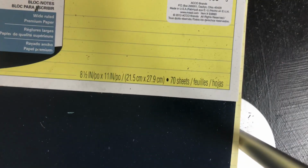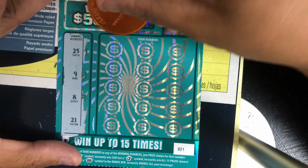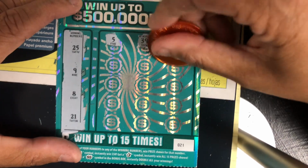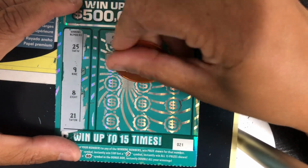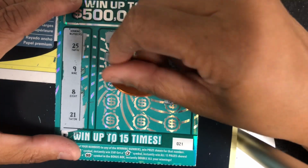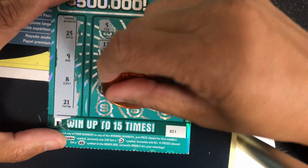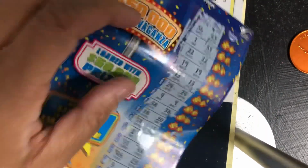Okay, last $5 ticket. Then we go to the $15 ticket. Okay, ticket number 21. All right, got a 25, 9, 8, and 21. 5, no 5. 39, no 30s. 29, no 29. 6, no 6. 37, no. 12, no. 30, no. 34, no. 33, no. 24, no. 11, no. 20, no. Come on. 4, nothing. 7, nothing. 36, nothing. Nothing on the 4 tickets, but on this $15 ticket, I matched 10, so let's hope they're at least $5.